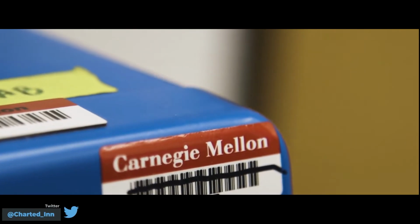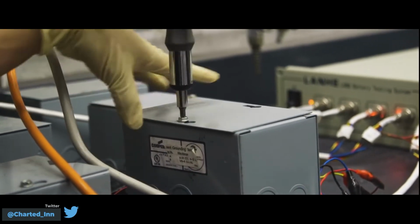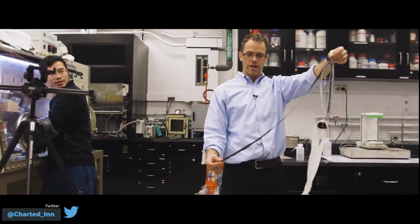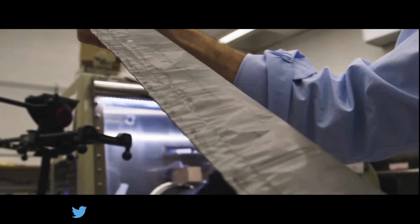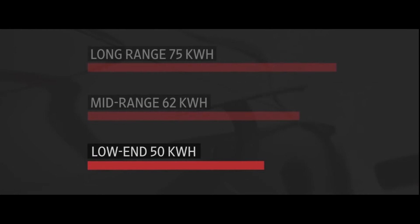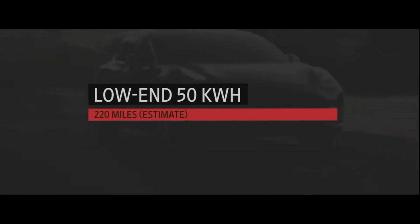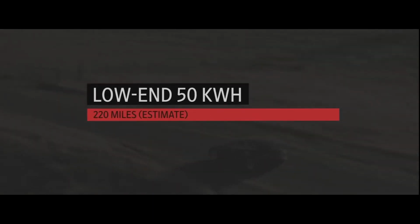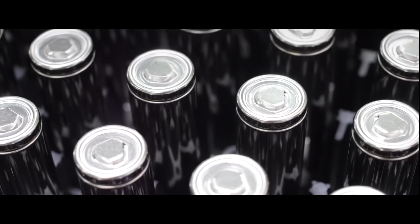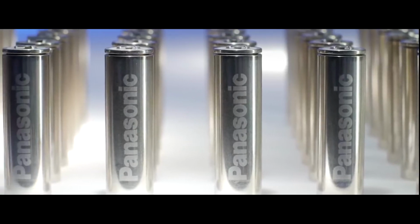Jay Whitaker of Carnegie Mellon University studies the battery cells produced by Panasonic, Tesla's supplier. He says the amount of charge a battery holds can make a big difference in the battery's cost. The lower end of the Model 3 can hold 50 kilowatt-hours of charge. That's good for 220 miles of driving. Doing that takes $2,976 of fees.